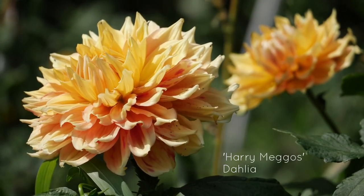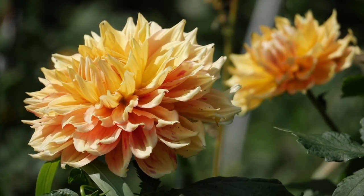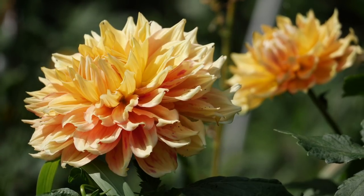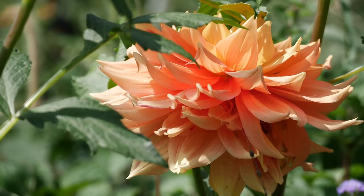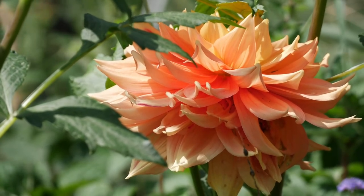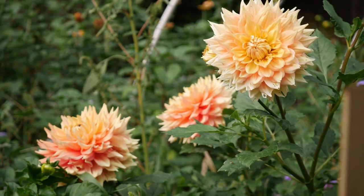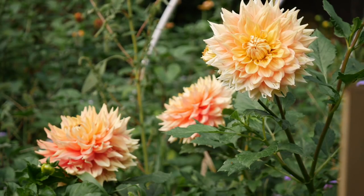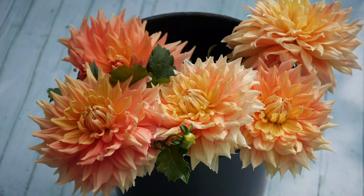These are labeled as Hairy Megos. I got these from eBay. I'm not quite sure if these are Hairy Megos because whenever I look them up online, that variety seems to be more orange, which some of these blooms do have hints of orange. Some of them are very orange, but some of them also have a lot of shades of yellow in them. So I'm not really sure if this is an accurate plant label. But for now, we're just going to take it at face value and say that it is.